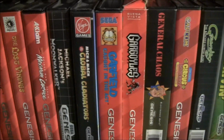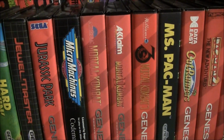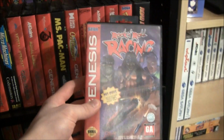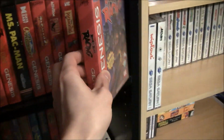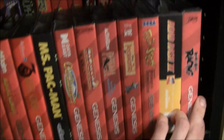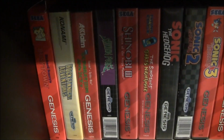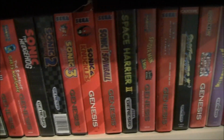Michael Jackson's Moonwalker. And then three of the Mortal Kombats there, and then this one on the end here, Rock and Roll Racing. I definitely recommend this one if you ever see it. Pick it up for the Super Nintendo or the Genesis. They play about the same. Sound quality is a little better on the Super Nintendo, obviously, but down here we got Rocket Knight Adventures, Shining Force, Shinobi 3, most of the Sonic games anyway.